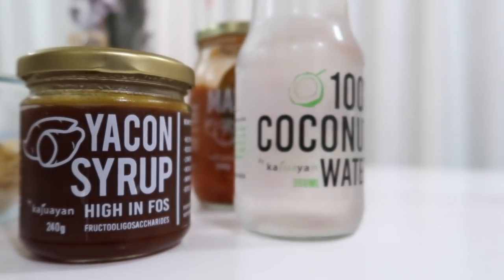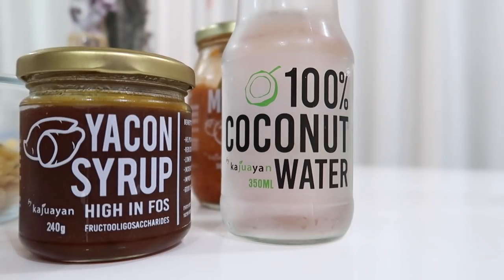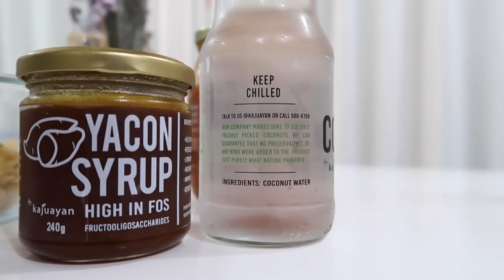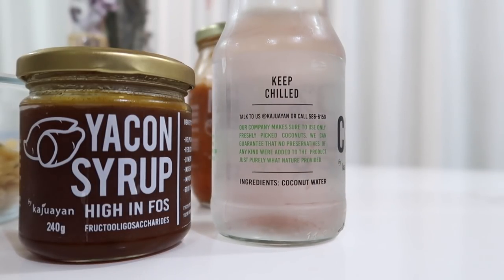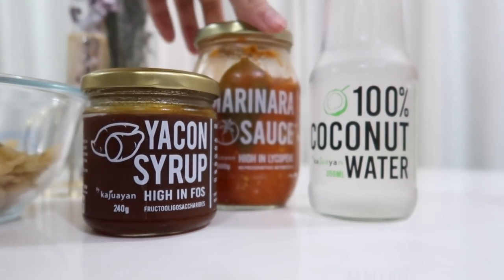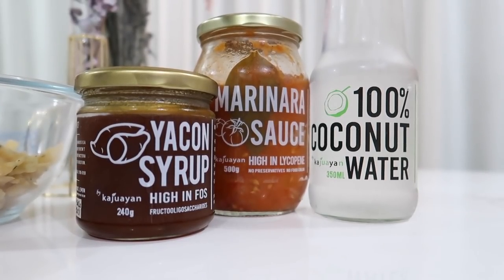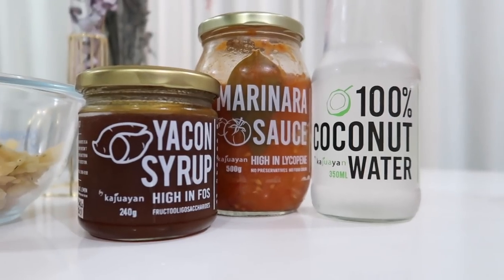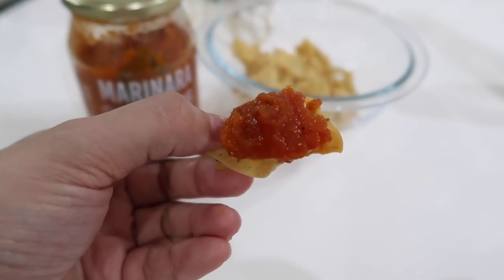And then, of course, we have the 100% coconut water. I drank the first bottle that they sent over because it was so refreshing, and yeah, it's best to be consumed right away. Coconut water. Oh, I love it. So support Kawayan, you guys, and you're supporting farmers from Nueva Vizcaya. Thank you, Kawayan. So yum, you guys. Yum.